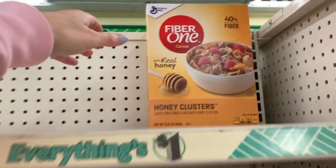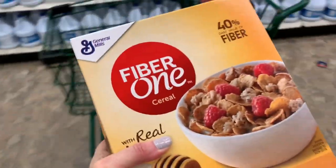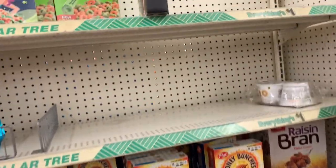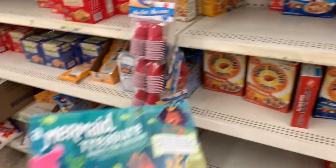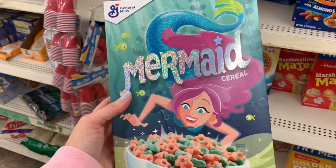We have honey clusters. I'm stocking up, you guys, because there is nothing better than getting cereal for a dollar when it's name brand. We have Star Wars and we have Mermaid cereal. I've never even seen this anywhere. Let me know down in the comments if this is good, you guys.